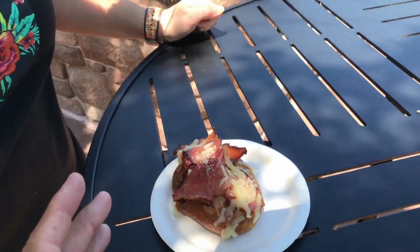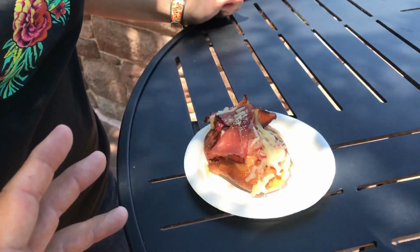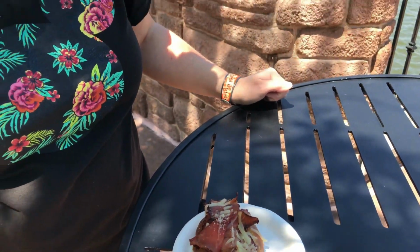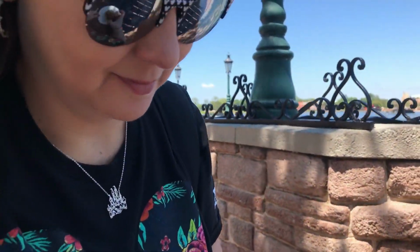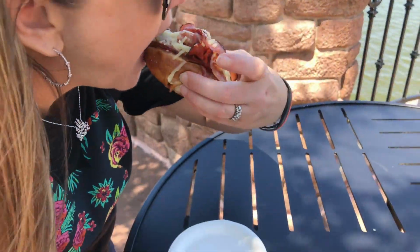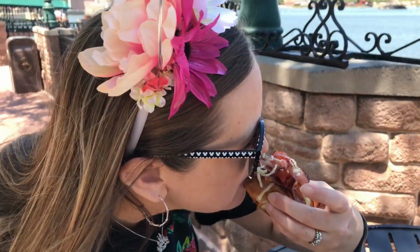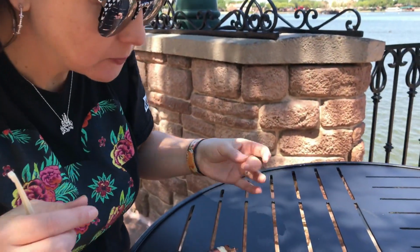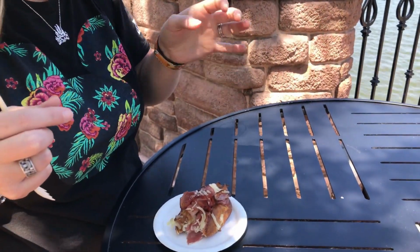This little, which I'm hoping is like an awesome pretzel grilled cheese with ham. Yum. Maybe. You gonna try it first? Should we just pick it up and bite it? Just eat it. Ooh, look at that ham. Ooh, that looks good. Is it good? First impression. Very hammy. Chomp.